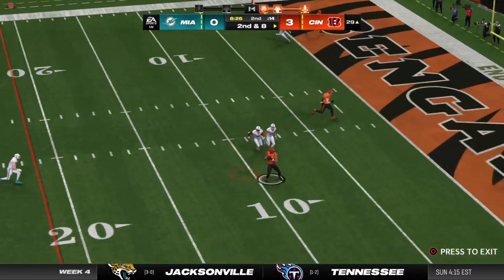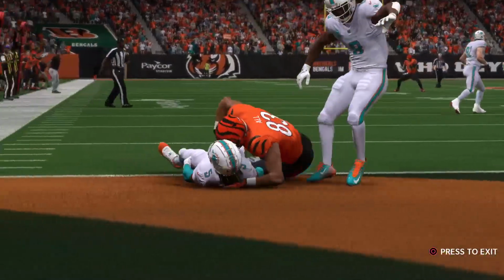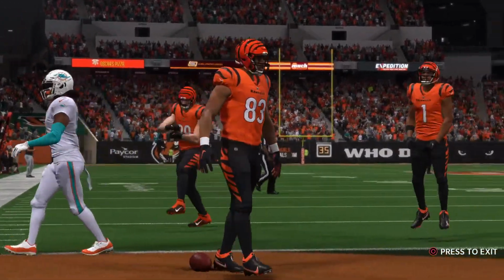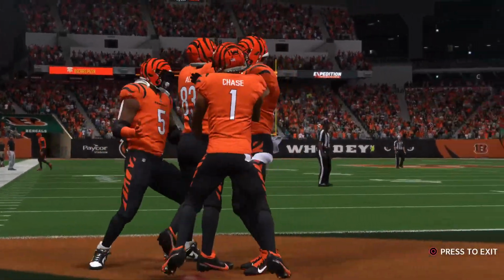Now Burrow. Wide open receiver, complete. Touchdown. A great effort there. His 2nd touchdown on the season. And they're able to add on to their advantage.